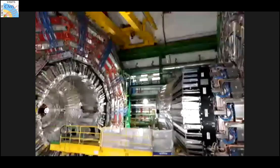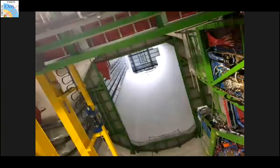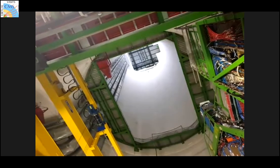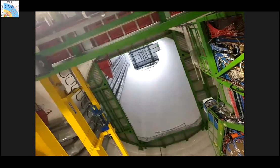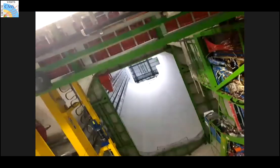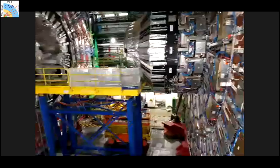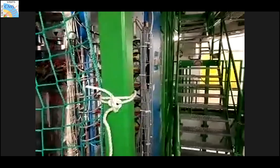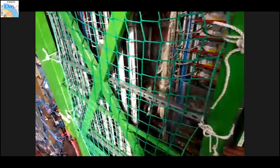All the elements of CMS, all 15 big elements of CMS got lowered through the shaft. There are two shafts getting into CMS underground. This one is closed during the accelerator operation. And what is interesting is when you look at the size of the shaft and the size of the experiment, you discover that there was very small margin for passage of the elements through the shaft. So you can see here, this was the clearance.